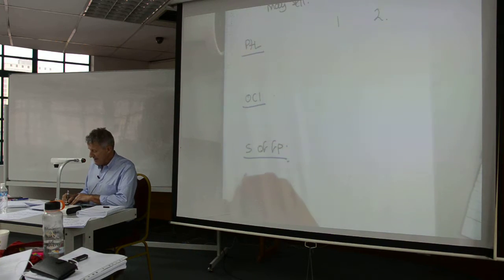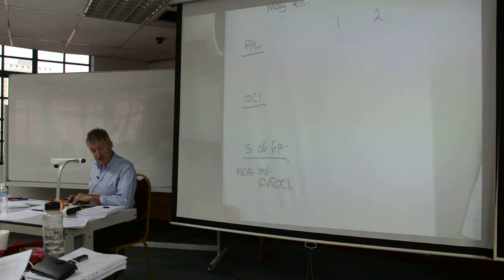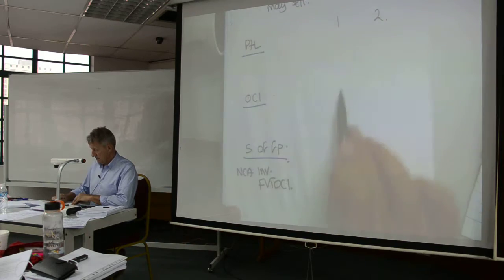So I will have a non-current asset, an investment which is fair value through OCI. And at the end of the first year, it will be at fair value. How much is that fair value? 110.